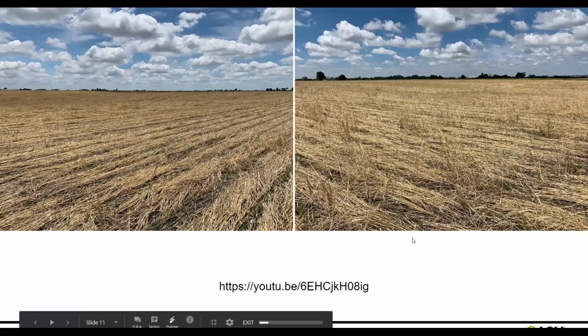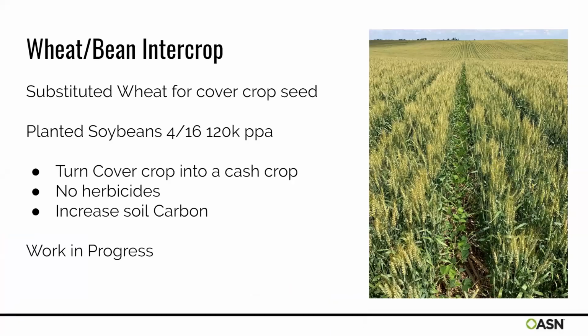I'll get into experience with rye here in a little bit, Jackie. So again, here's the wheat bean intercrop. Rather than growing it, we're just thinking differently. Well, this cover crop's an expense. How can we turn that cover crop into a revenue? So we can either graze it or we can harvest it for seed.